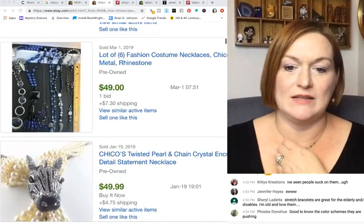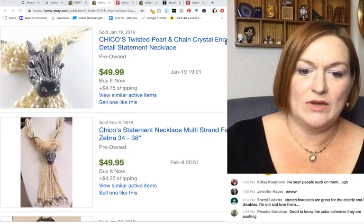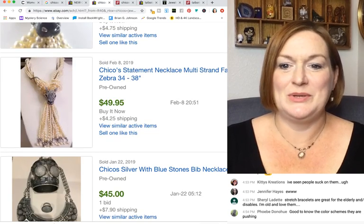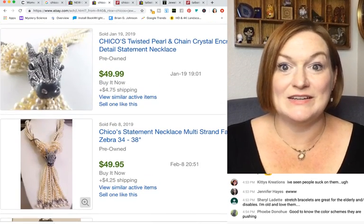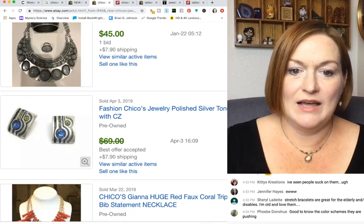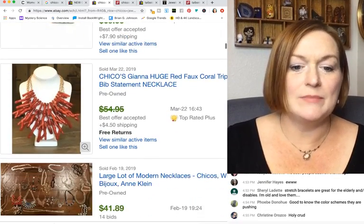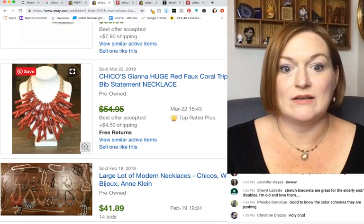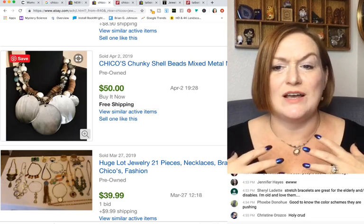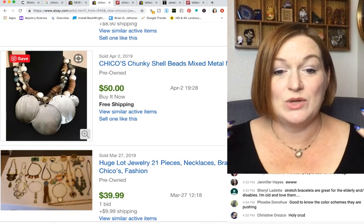I'm scrolling past the lots. Okay, here's this cool one with the zebra. That's kind of neat. There's two of them. Okay, a bolo. If you see this zebra with pearly tassels, $50. Seriously. And that's pretty cool, that bib necklace. I should have pulled up what the best offer was that they took. But look at that one. Some of these are a no-brainer. Of course, I'm going to sell that one by itself. But then with the stuff with shell, I've got a bin going right now because I don't really sell shell stuff unless it's really spectacular.